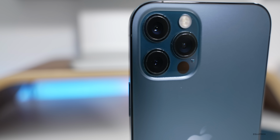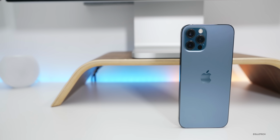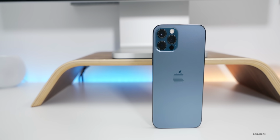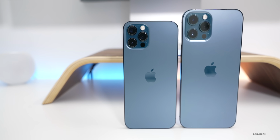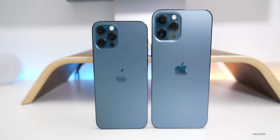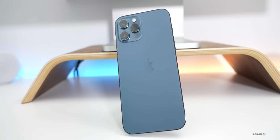And the camera is a little bit better this year in the 12 Pro Max. Otherwise, there's no difference whatsoever. The same speakers, the same microphones, the same reception, just size, battery, and the cameras are the major thing. Now, hopefully that helped you decide which you should choose, whether that be the 12 Pro, the 12 Pro Max, or maybe even sticking with a different phone or going with something else. Hopefully this helped you out.